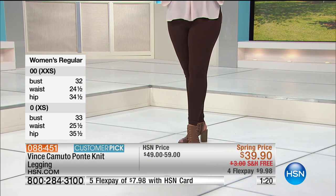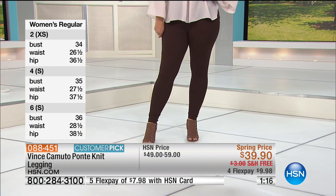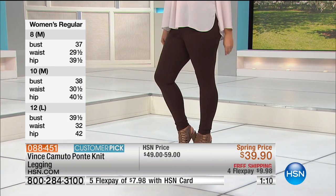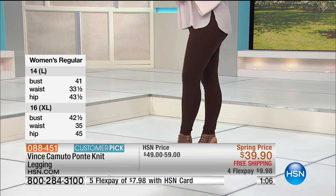But again, if you want a work appropriate legging, it has to be a ponte. It's not going to wrinkle. These are machine washable. You're not seeing elastic in the waistband, even though it's all hidden in there, it's there. It does its job beautifully. This legging, again, that's why I call it my best friend.